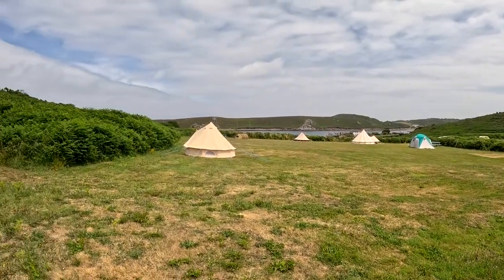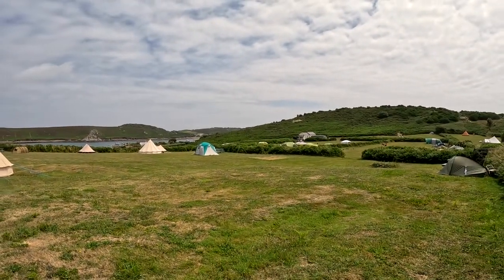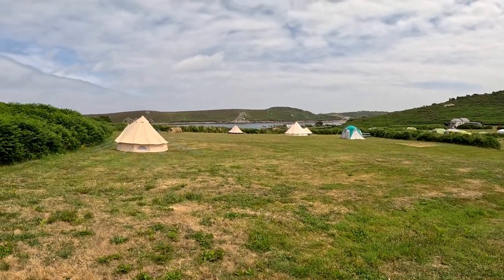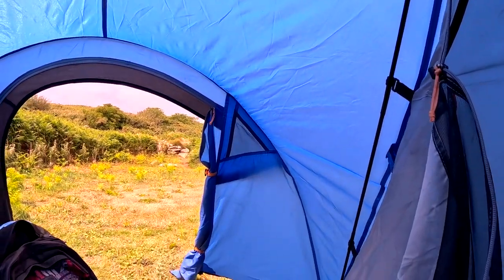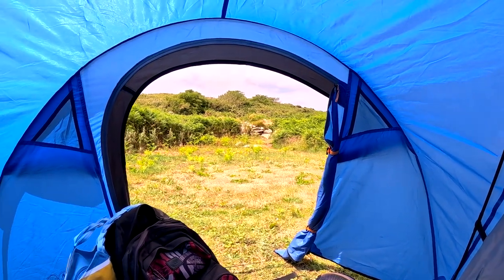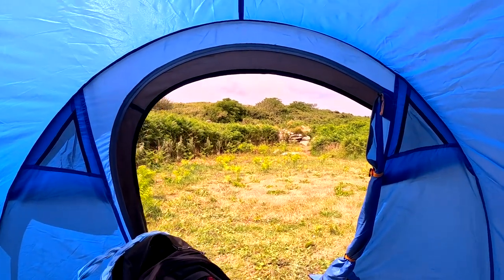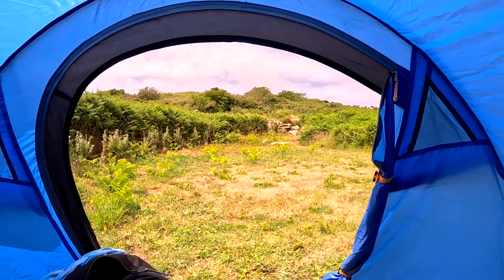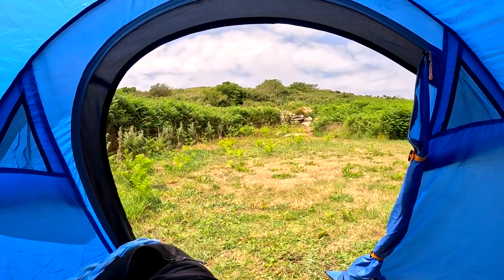Bryher campsite. Currently just waiting for the luggage to arrive so I can set up my tent. I've just got the tent up and naturally the sun has just come out, so it's immediately like boiling hot inside. Anyway, probably time to get some lunch and then head out and do something.